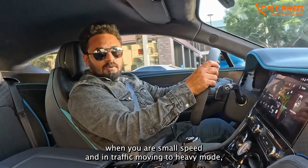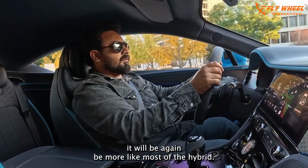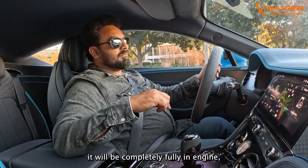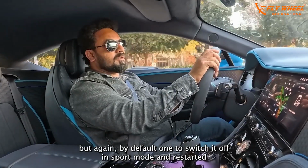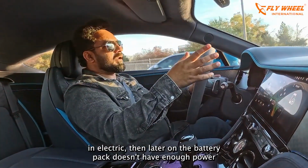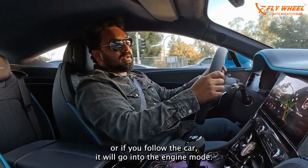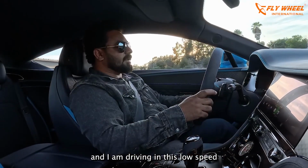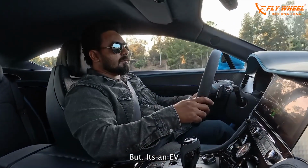By default, when you're at low speed and in traffic, it will be in EV mode, and once you kickstart the car, it will again be in EV mode like most hybrids. But you can select the sport and other modes. Once you switch on sport, it will be fully on the engine. But again, once you switch it off and restart, it will go into electric mode, where it kickstarts in electric. Later, when the battery pack doesn't have enough power, or if you push the car, it will go into engine mode, which is a powerful V8. I'm driving at low speed, around 40 miles per hour. It's an EV, but boom.